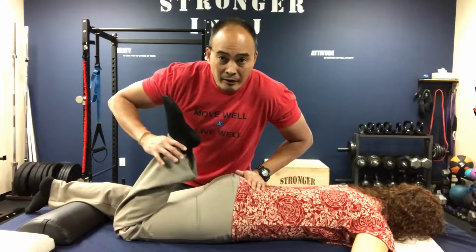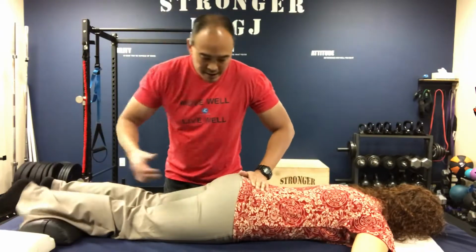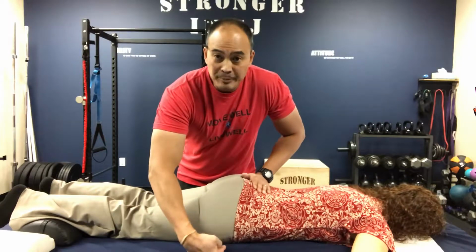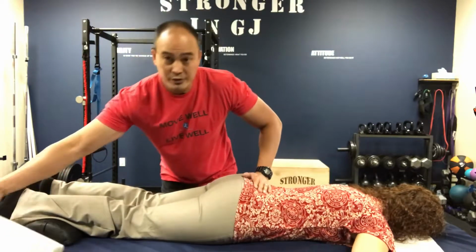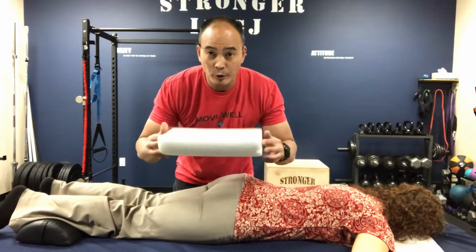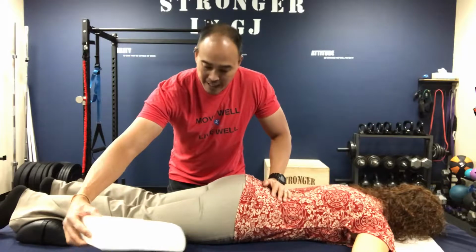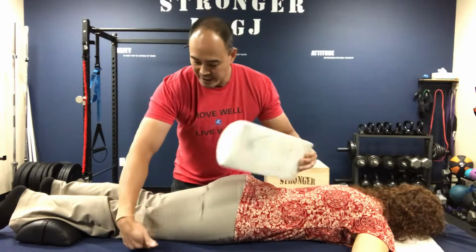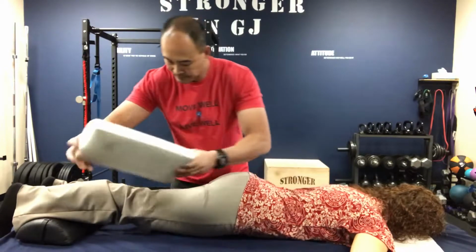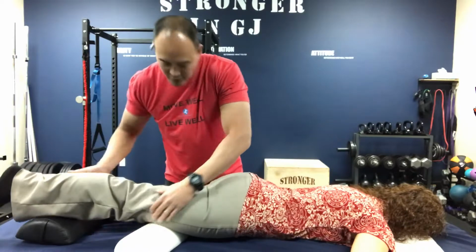As the person gets comfortable with this, what I like to do to increase hip extension and to stretch out the hip flexors here, I like to use a half foam roller. This is a half foam roller. You can use a pillow, whatever's comfortable for underneath the thigh, but you want to start off with something that's going to increase the distance between the thigh and the table or the floor. So we're going to put this underneath her thigh here, just like that.